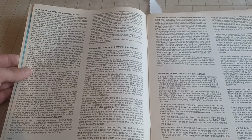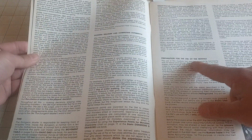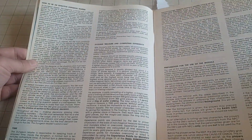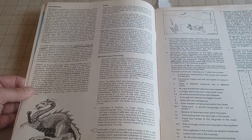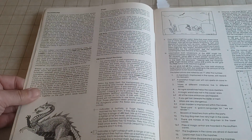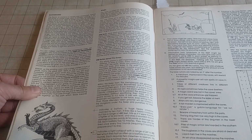It's a 28-page module, which is bigger than most modules were back then. How to be an effective Dungeon Master, how to divide treasure, time, preparation for the use of the module. And I remember when I first read this, I just loved it because it's telling me how to do this, because I didn't know how to be a Dungeon Master. I had no clue. It seemed impossible at the time. And it's not easy, but what's great about the game is even if you suck at it, you can still do it. It doesn't matter. You will still have fun.